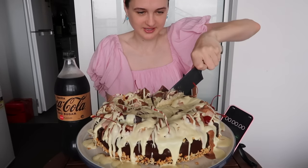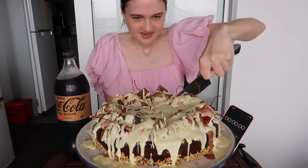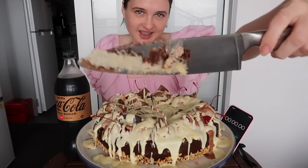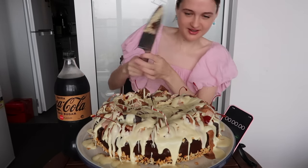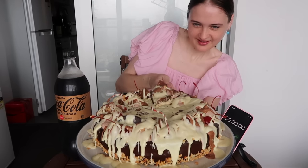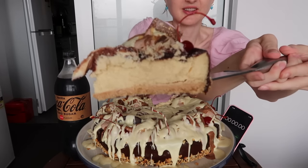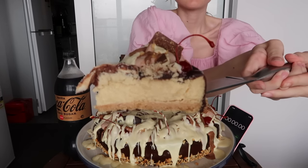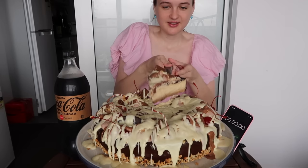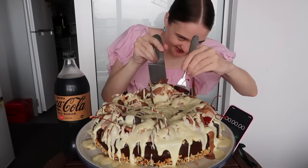It's quite difficult to cut just because it's balanced on this cake stand. Oh man, this stuff is thick. Just look at that. It is so thick. Okay, that's what it looks like. I don't want to drop it, but I want to show you guys. Oh my god. This is going to be an interesting challenge.